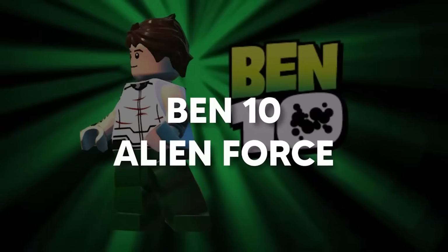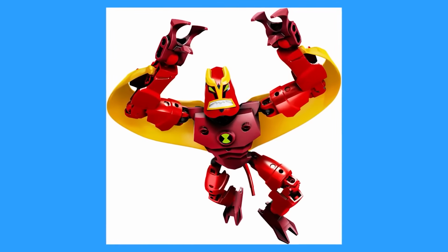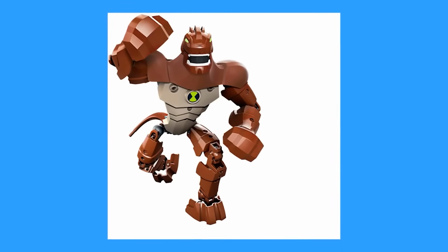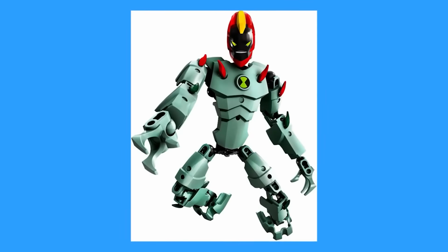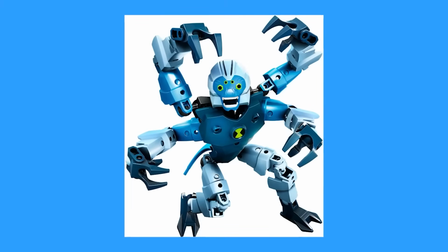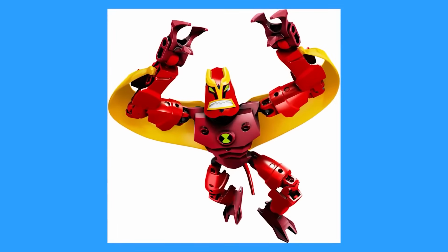Ben 10 Alien Force. This was a LEGO theme that made a brief appearance on the scene in 2010, only to bid us a farewell in the same year that it came out. Now, this theme was a nod to the cartoon series of the same name that kept us all entertained on Cartoon Network, but the kicker is that it didn't quite hit the LEGO jackpot. In fact, it waved goodbye after a mere 6 months in some countries. I mean, talk about blink of an eye.